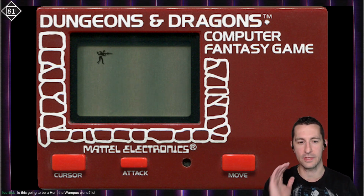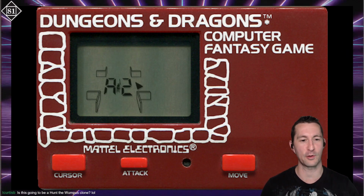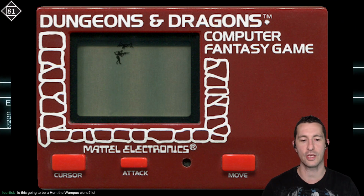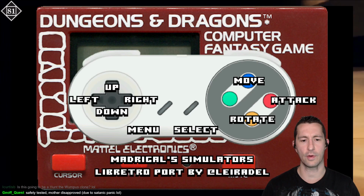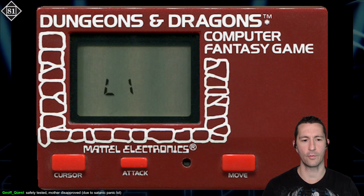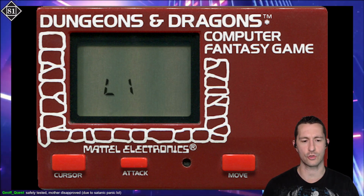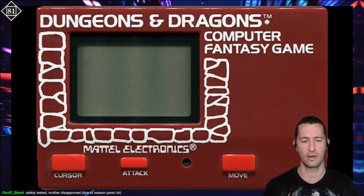All right, so we're playing Dungeons & Dragons in the palm of our hand. It is very zoomed in. You've got to think of it as a little bit smaller, but it's using LCD graphics, same thing we've seen for the Game & Watch. And for controls, I believe, do I just go? No, we've got to push start, right? There we go. Okay, so we're level 1, and the way the game controls is I have a cursor button, a move button, and an attack button.